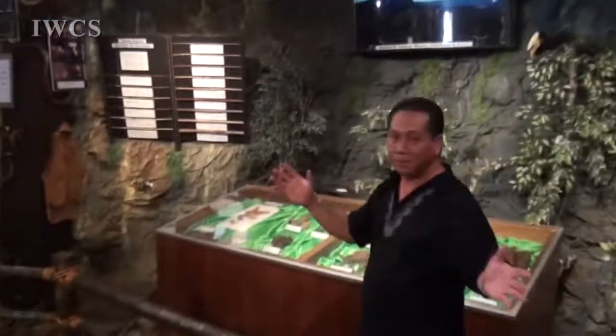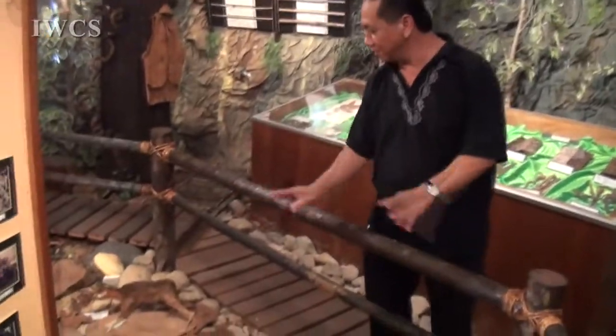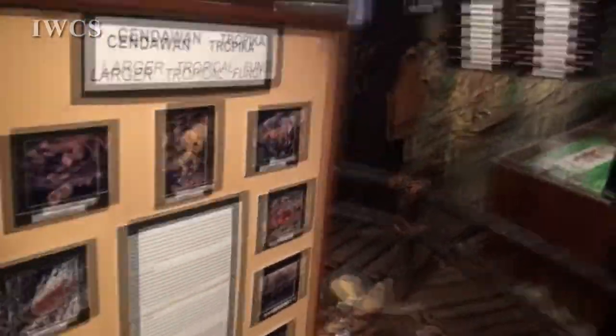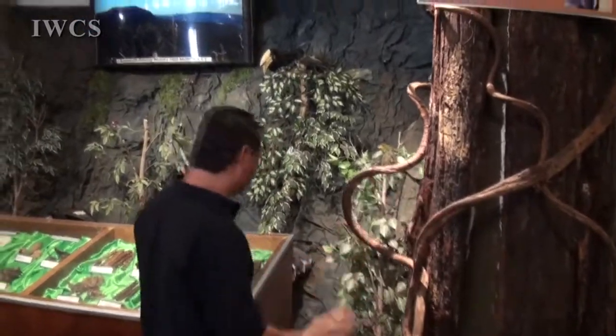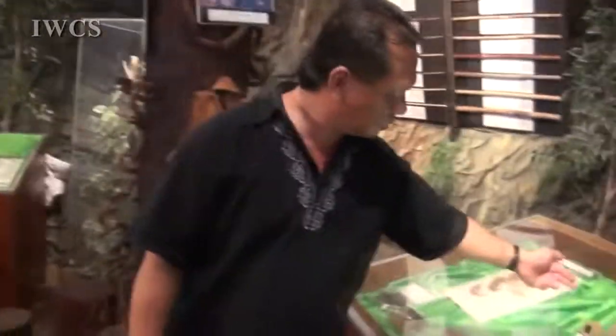We set up this biology museum with some dried leaves and some wild animals around so that it naturally looks like a forest, where you can see this is the bark of a tree, this is climbers or creepers. Now this is actually the seed of the belian.